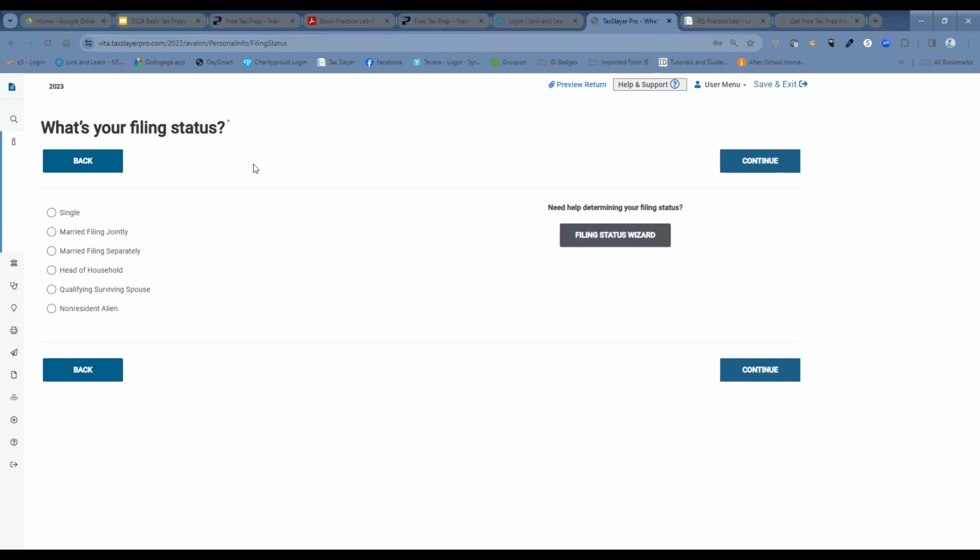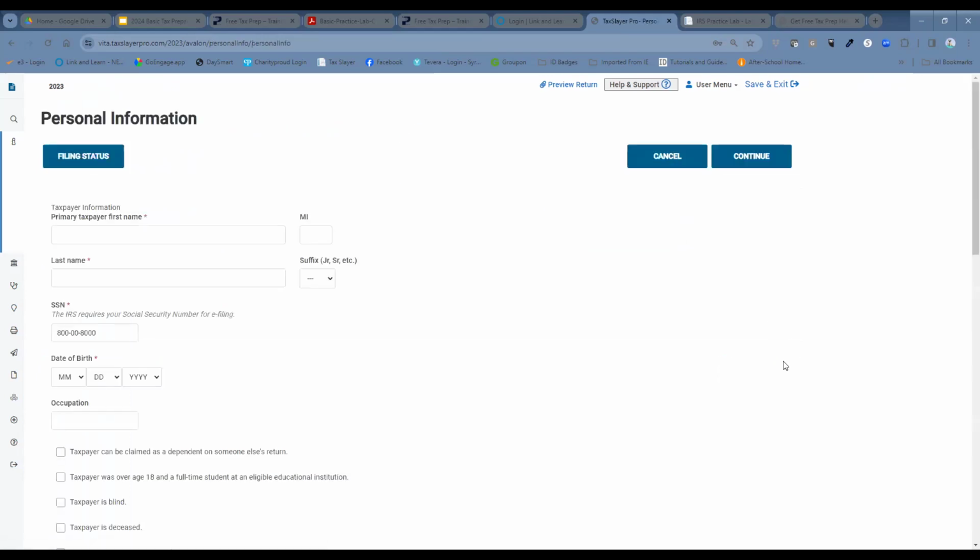So we're going to go ahead and do filing status. For Claudia, even though she's married, she makes that exception for head of household because her spouse was out of the home for 6 months of the year, so she can claim head of household instead of married filing jointly or separately. So we're going to go ahead and hit continue.